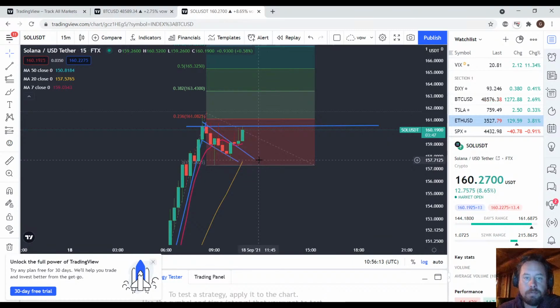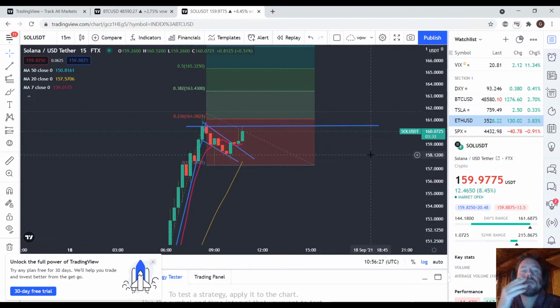But we need to break this line. The prior trade was from here up to here, and now we're waiting for the next trade. So we can soon go to the 5 minutes. I just want to see this candle close before we do that. So I'm just going to fiddle with some other stuff here while I wait for that to happen.